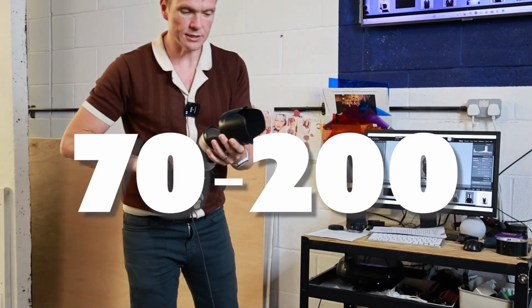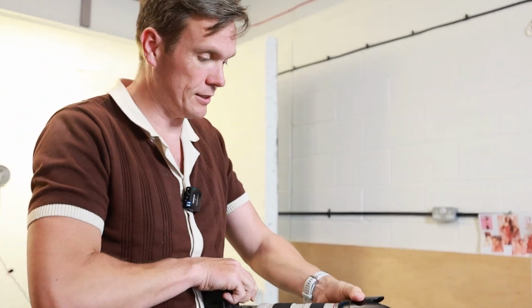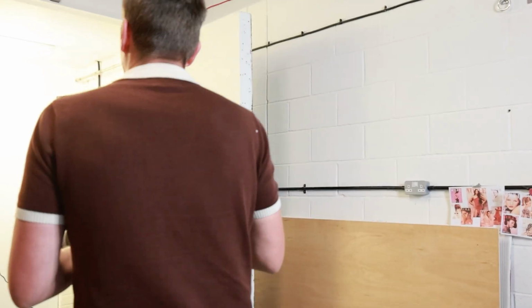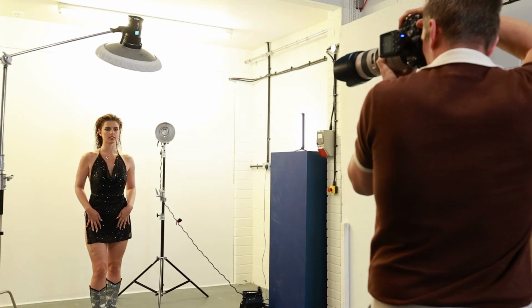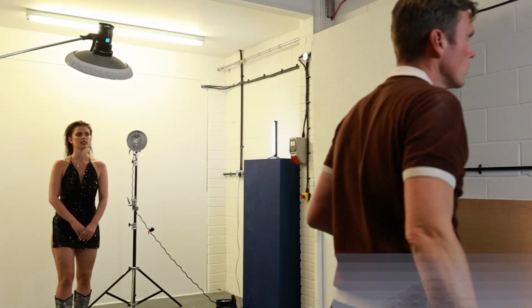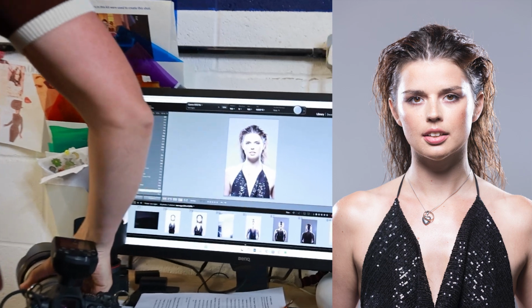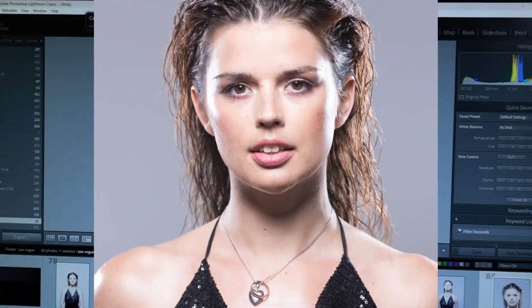I'm going to use the lens hood on the end to eliminate any flare coming from those backlights, or as much flare as possible from those backlights. And from here, you can see, as Zoe does a simple pose, all the way back here, I can get a head and shoulders shot there of Zoe with a nice high fashion look. There's a tiny little bit of bounce back coming from just underneath the chin.